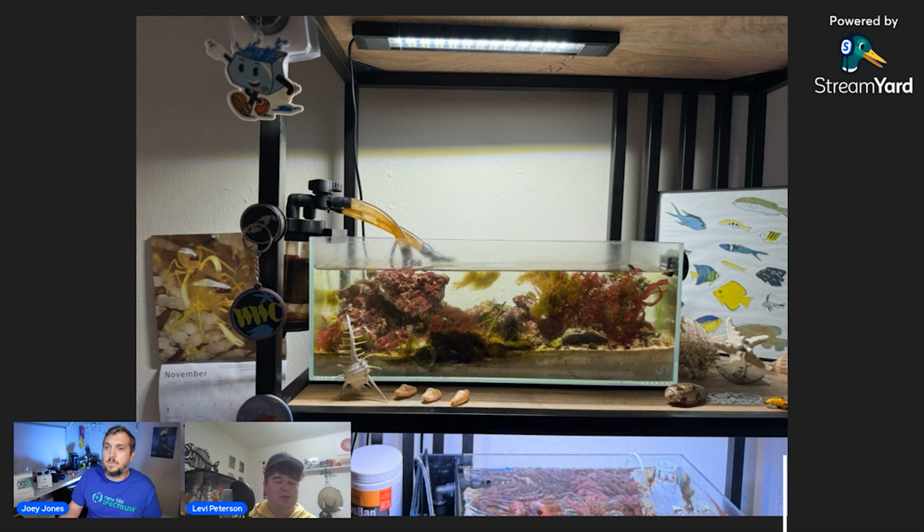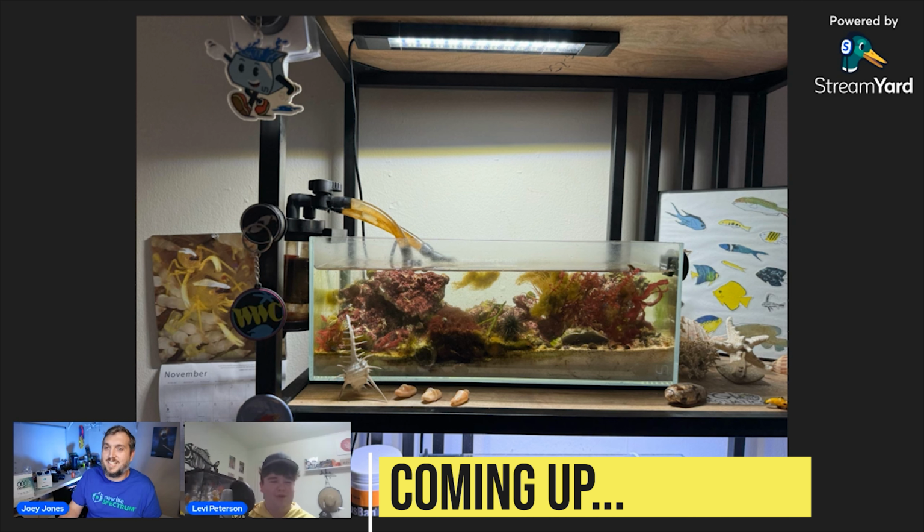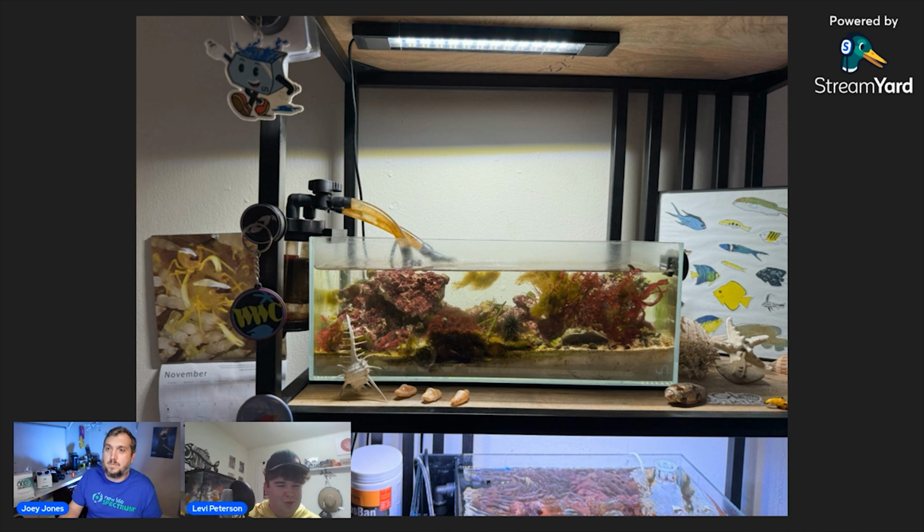No, not every single one of my tanks looks good all the time. Everyone has their issues. I added an urchin, which is eating some of the macroalgae instead of the hair algae, of course. I might have to remove him. But once I get this hair algae under control, I'd like to add a couple more macroalgae. I'm not even entirely sure where the hair algae came from, but it's probably because I just waited too long to do a water change on this tank.